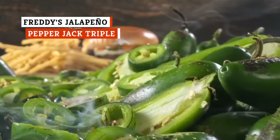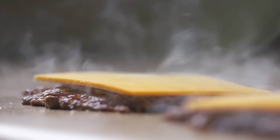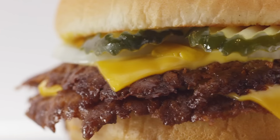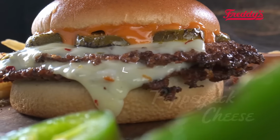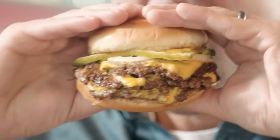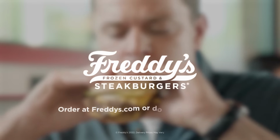Kicking things off is the humble Jalapeño Pepper Jack Triple from Freddy's Frozen Custard and Steak Burgers. True to its name, the sandwich consists of 3 steak burger patties, melted pepper jack cheese, and grilled jalapenos. Though the patties aren't quite steak-sized, 3 of them still amount to a substantial meal.